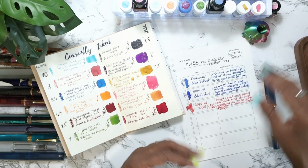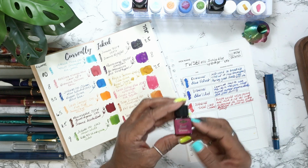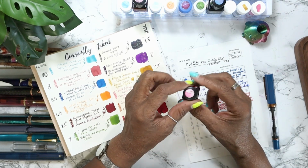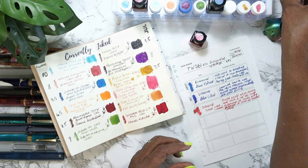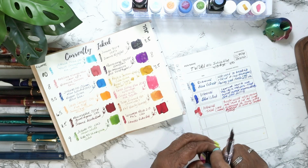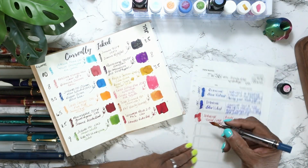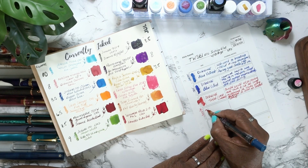When I look at it, I know it was a pink. The only color in my collection is this one. This is DIAMINE Sweet Dreams. It is the scented ink from DIAMINE, and I'm hoping my nasal passages are not going to be affronted by that scent, because it is heavy. Sweet Dreams, it's a sweet smell already. Let's get this writing. We'll put this over there so it's not under my nose. Oh, I can smell it. It's not a bad smell, it's just a sickly sweet smell.